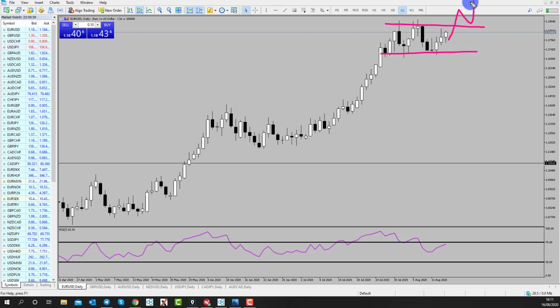Are we going to break out to the upside and see that dollar weakness continue, or are we going to break out to the downside? What I'm going to do is just sit on my hands and wait for either situation to form, because I'm a trend-based trader. Don't really want to be trading consolidations and ranges. I want to wait for that breakout first.